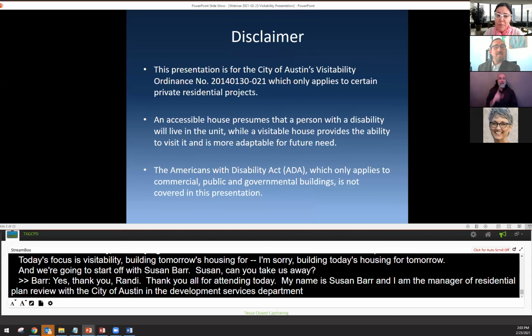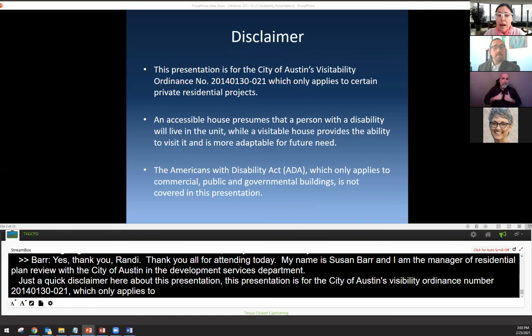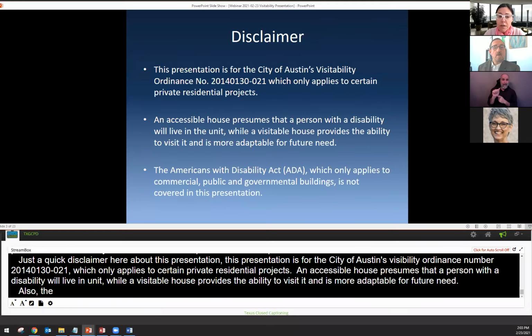Just a quick disclaimer here about this presentation. This presentation is for the City of Austin's Visitability Ordinance number 2014-0130-021, which only applies to certain private residential projects. An accessible house presumes that a person with a disability will live in the unit, while a visitable house provides the ability to visit it and is more adaptable for future need. Also, the Americans with Disabilities Act, which only applies to commercial, public, and governmental buildings, is not covered in this presentation.